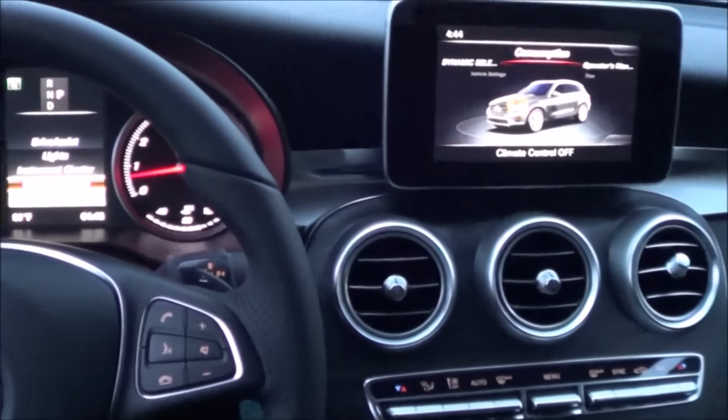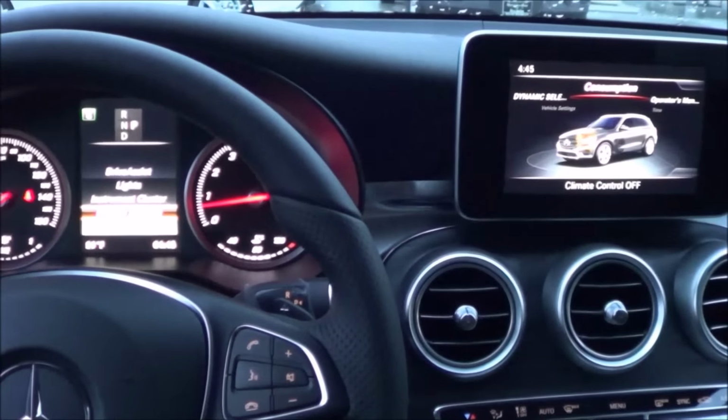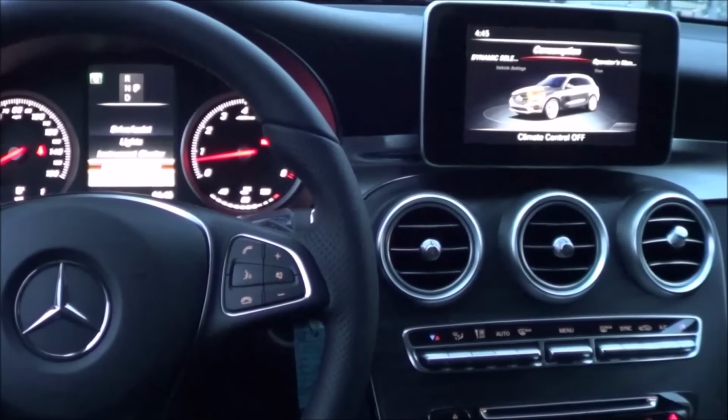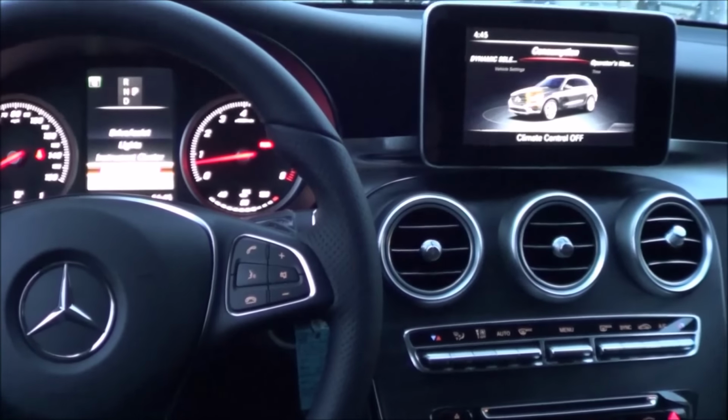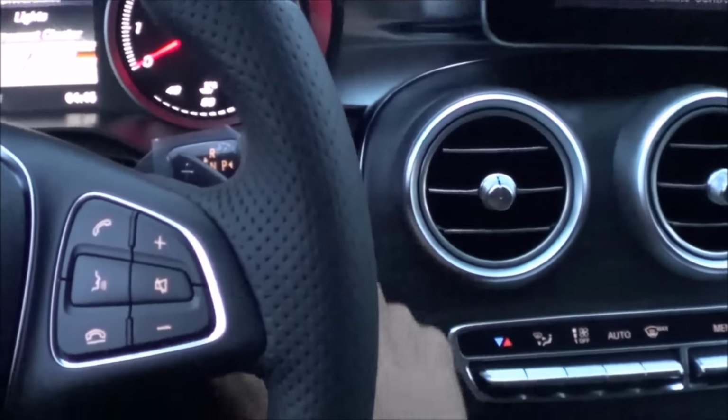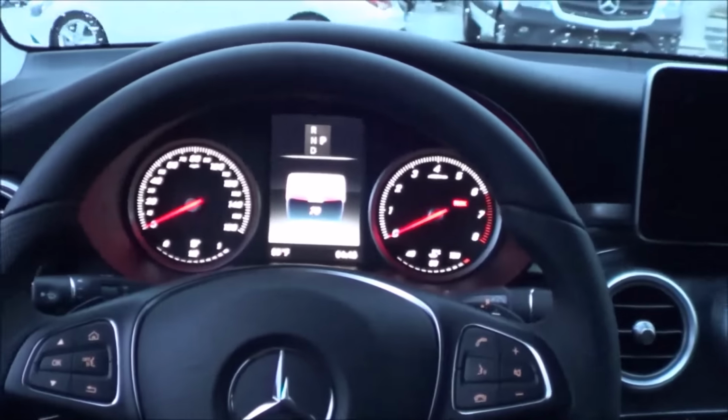And the 9-speed automatic transmission is a lot better than the old 7-speed automatic. The old 7-speed automatic used to hesitate a lot when shifting. And I'm going to go ahead and shut down the GLC. Let's go ahead and check out the rest of the vehicle.